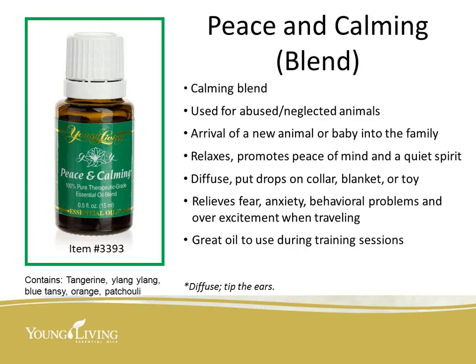But another good thing for the use of Peace and Calming is for abused or neglected animals. If there's an arrival of a new animal in the family or a new baby into the family, this is a good oil to use on them. It relaxes them. It promotes peace of mind and a quiet spirit. And ways that you can use it, you can diffuse it in the room. You can put drops on their collar or on their blanket or their toy. But it relieves fear, anxiety, and behavioral problems and overexcitement when traveling.